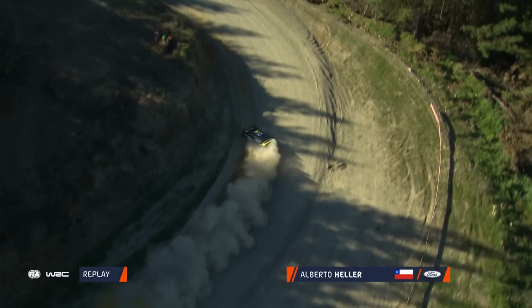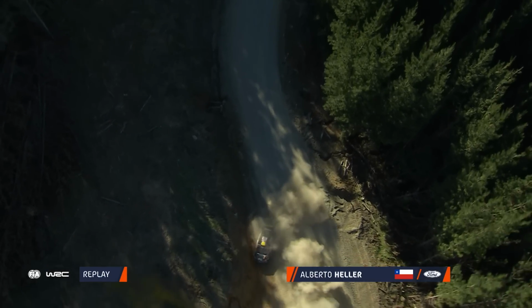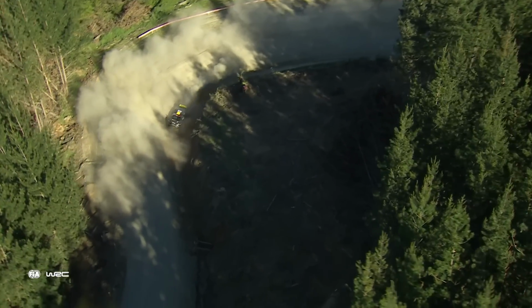Right, Alberto Heller, replay. We've got a little bit of a moment coming up. Another one, another half spin. Oh, we've gone all the way around this time. Yeah. We had a half spin in the first stage this morning. It's very loose. First car on the road. It's extremely loose.